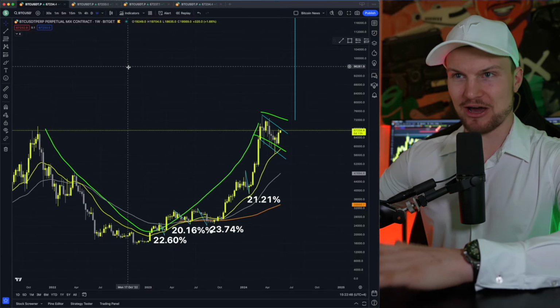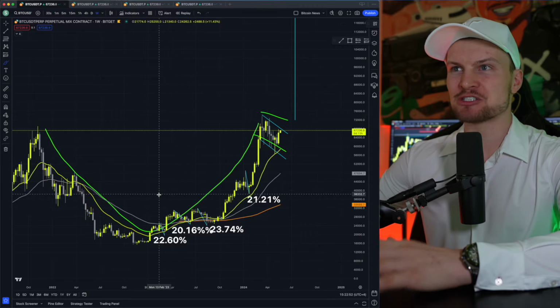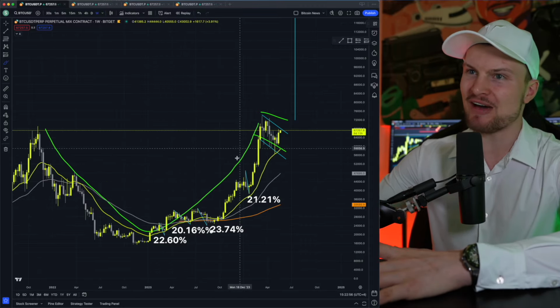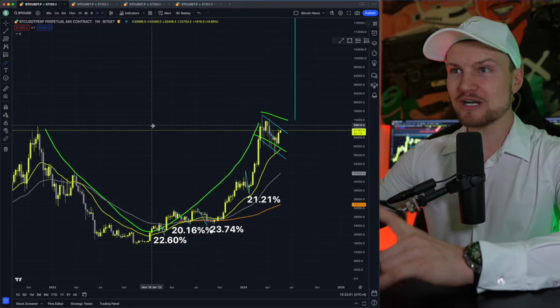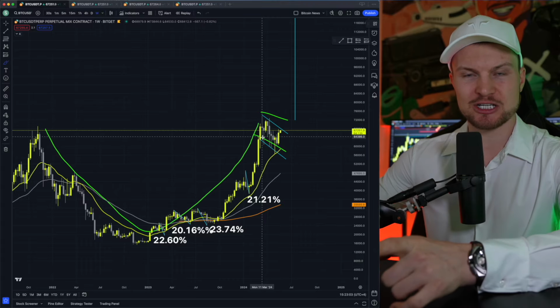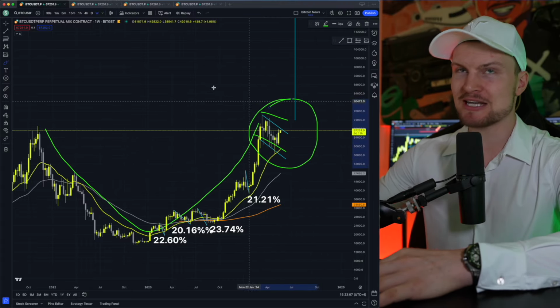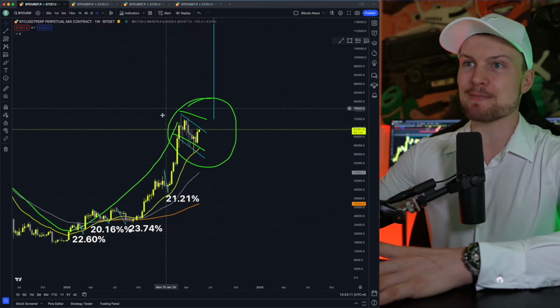I am not a big fan of this pattern because number one, it is a very sketchy pattern and it's not a very precise pattern. As you can see, this here is not really a proper valley, and you can see there are loads of imperfections here. However, the reason why this pattern actually works out many times is because the last part of the pattern is a legitimate, quite consistent pattern, which is a bull flag.